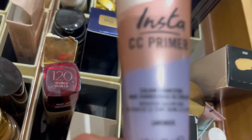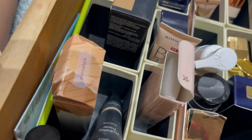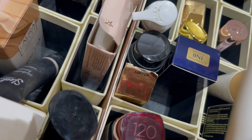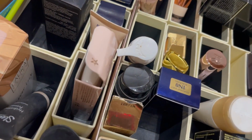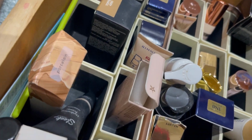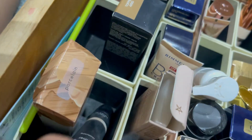And this is the Instant CC Primer. So yeah, they are the primers. So we need to put them separately. After, we're gonna put all the primers in there, and then I've got this one here. Oh, this is the anti-aging day cream. I don't know why it's in there. We need to move it. And then I've got some, okay, so we can tidy up in between, guys. I don't know why they're all in here. It's a mixture. So yeah, it's a good thing to tidy up.